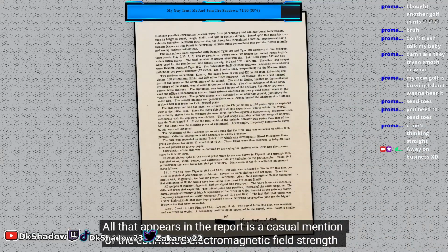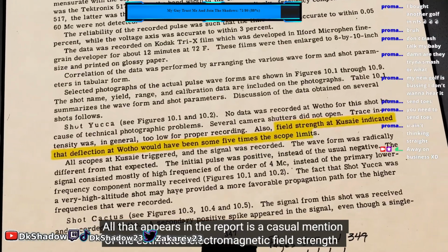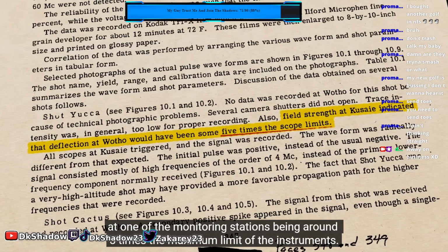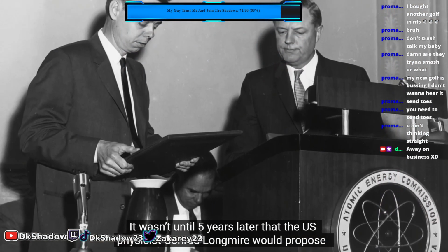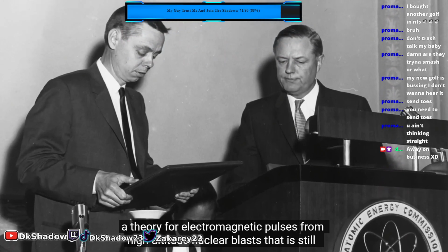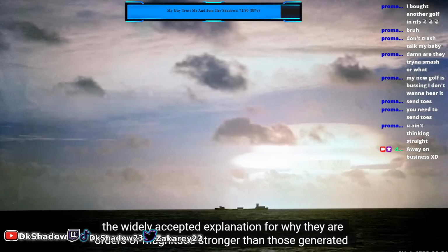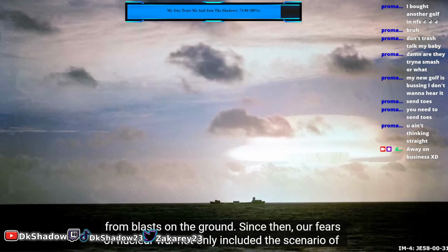All that appears in the report is a casual mention of the estimated electromagnetic field strength at one of the monitoring stations being around 5 times the maximum limit of the instruments. It wasn't until 5 years later that the US physicist Conrad Longmire would propose a theory for electromagnetic pulses from high-altitude nuclear blasts that is still the widely accepted explanation for why they're orders of magnitude stronger than those generated from blasts on the ground.